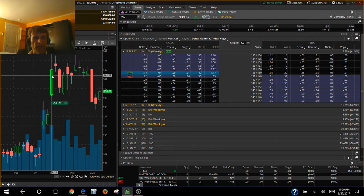So for the past couple of weeks, she's been basically going sideways at 141, and then at 141.77, she drops down here, which is 2 days ago, that Monday.